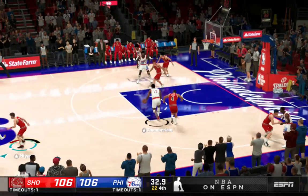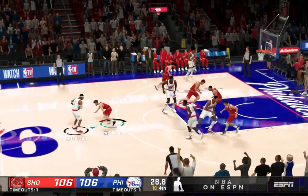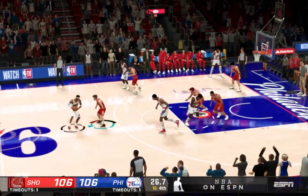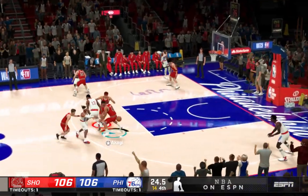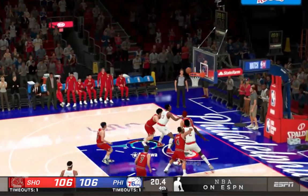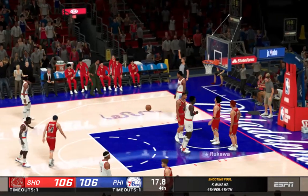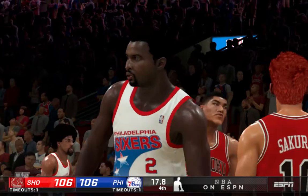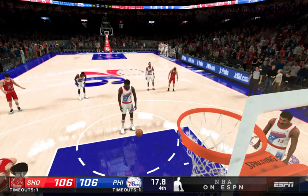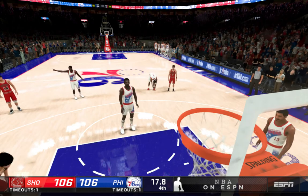Pass to Chamberlain. It's blocked, but they recover it. Now here's Iverson. He's covered closely. Here's Malone. And he gets the whistle. 2 free throws coming up. Yeah, and Malone excels at putting himself in a great position, really on both ends. Just a dynamite rebounder and interior scorer.